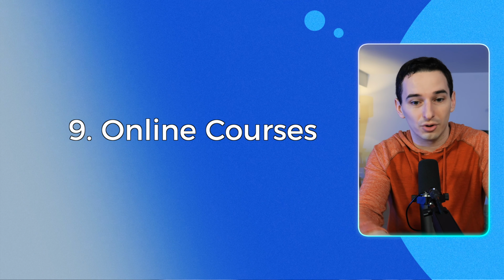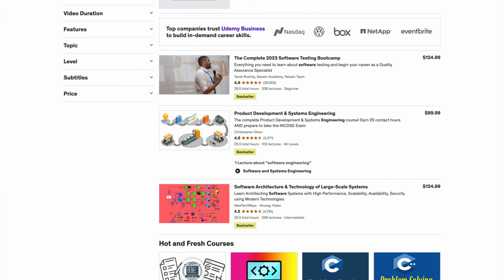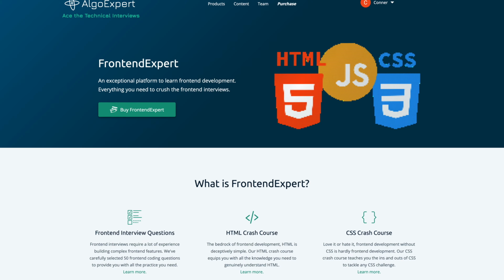And adjacent to content creation, you could also try selling online courses. Of course, you don't need to be a content creator to do this. You could sell courses on a site like Udemy, and there are some people making a lot of money doing this. And of course, if you do go the content creation route, then you could build your own courses outside of platforms like Udemy and sell them directly to your audience on whatever areas of expertise you might have.